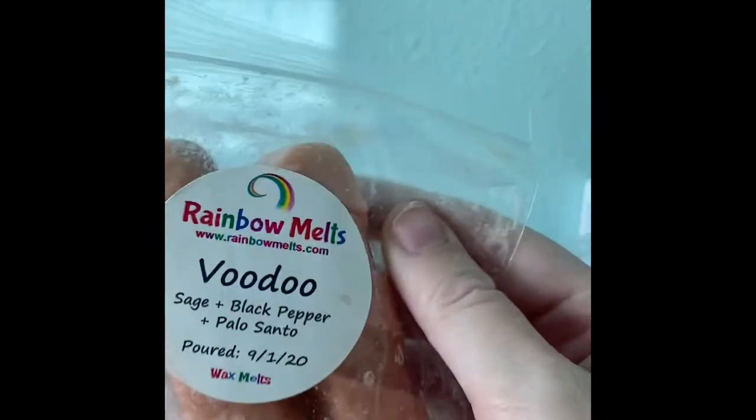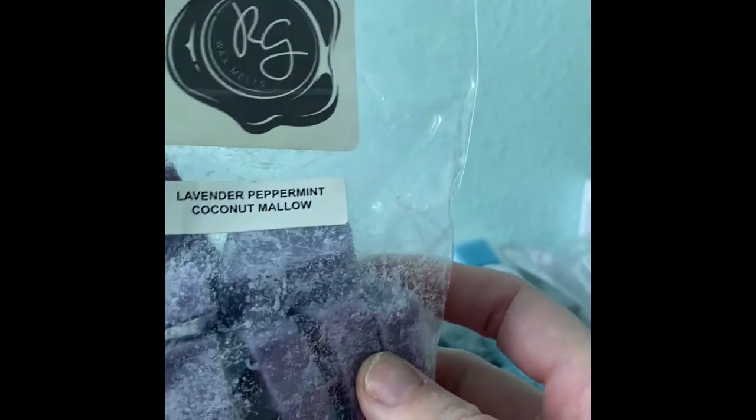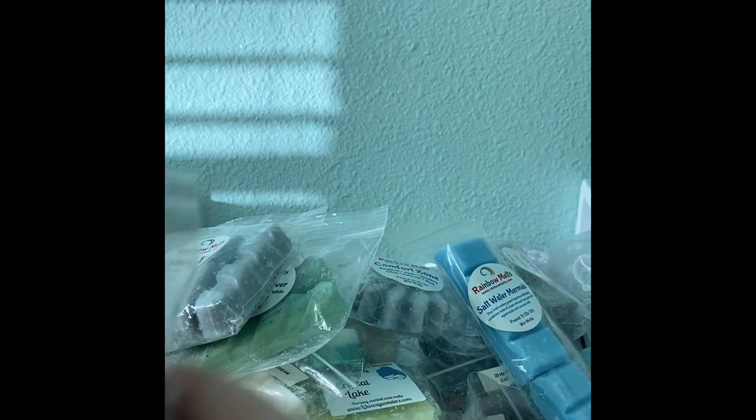Okay, and then, oh, you guys, Still Voodoo. I love Voodoo. And let's see, anything else that I'm missing? No. Okay, and Rose Girls Lavender Peppermint, Coconut Marshmallow. And one more Rose Girls, the Olive Branch sample.